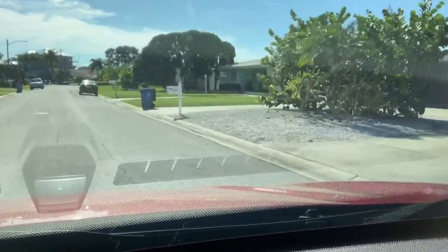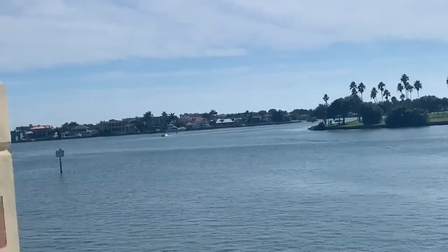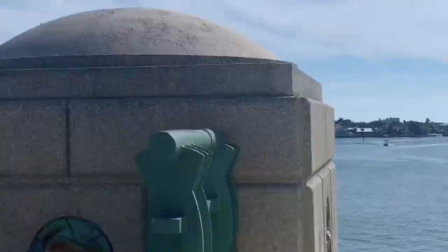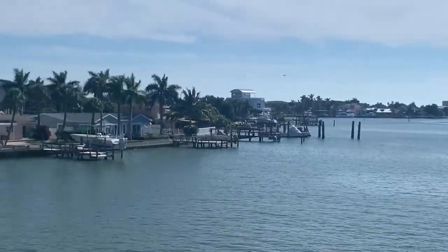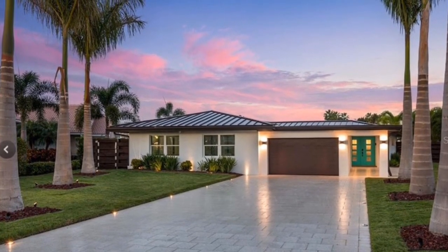Almost all of the homes here are a short walking distance to the beach, so you'll see that on most of the listings. The flood zone is AE, being that it is a barrier island. There are 3 homes from $400,000 to $500,000, 2 from $500,000 to $600,000, and 6 from $500,000 to $600,000. All of the homes in the $600,000 range are waterfront.